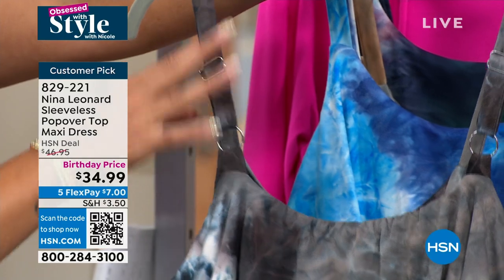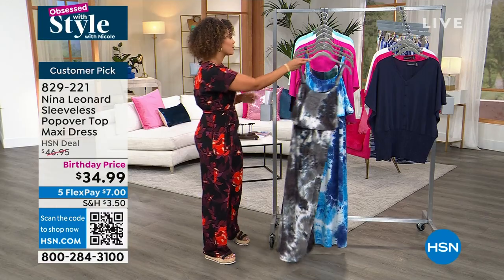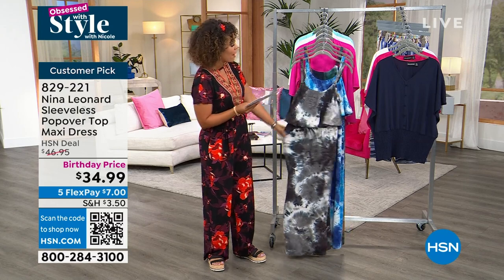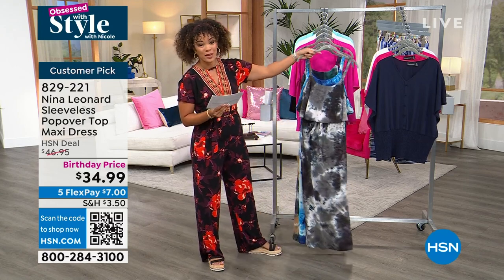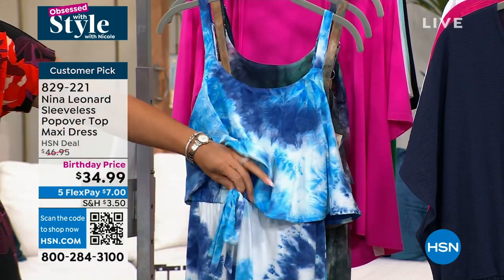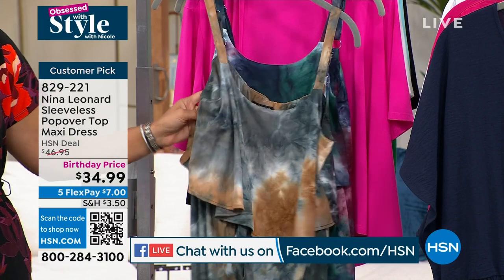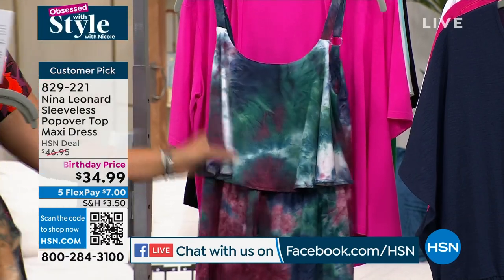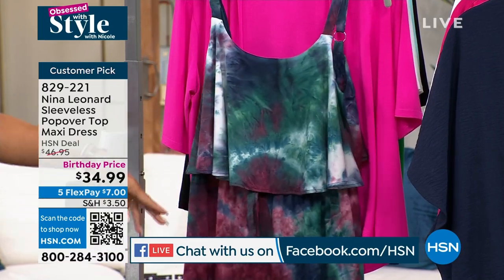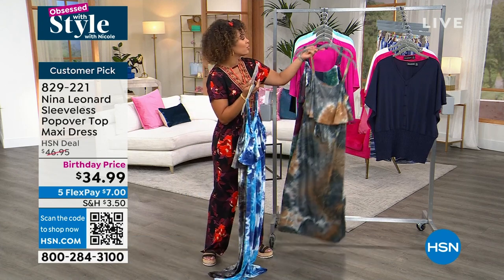If you need to relax the string on it, you're able to do so as well. So customer pick that you're shopping for, that color right there in the front, we call that the gray multi. Customer pick too, 4.6 stars. Love this, right? Blue multi, have that nice little adjustability with that elasticized band along the waistline. Here it is for you in khaki multi, super cute. And last but certainly not least is the navy multi. If you wanna go ahead and grab it, sizing is extra small to 3X. There's only about three dozen left in that navy multi. 829-221 is the item number.